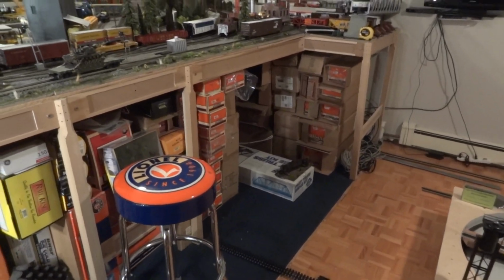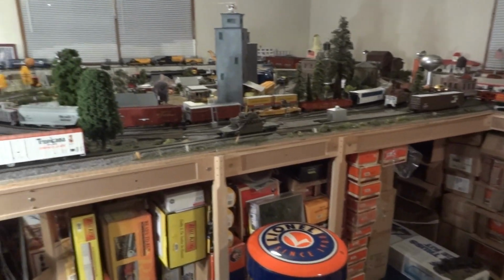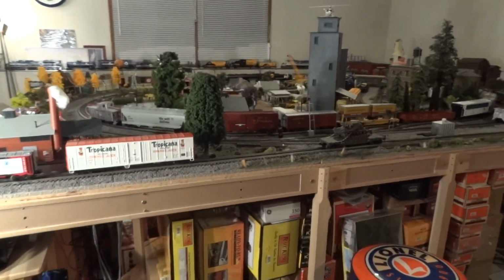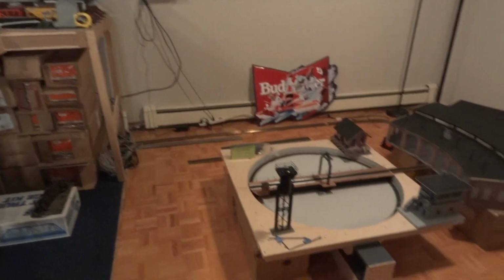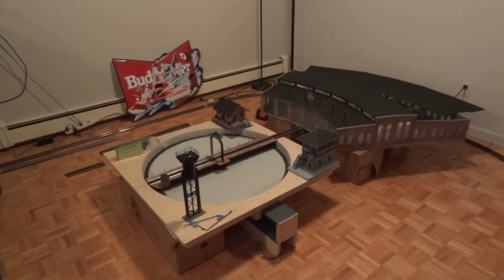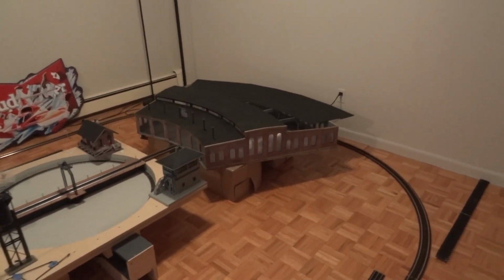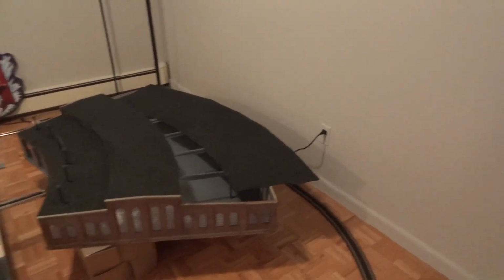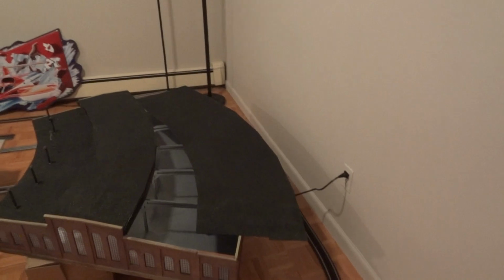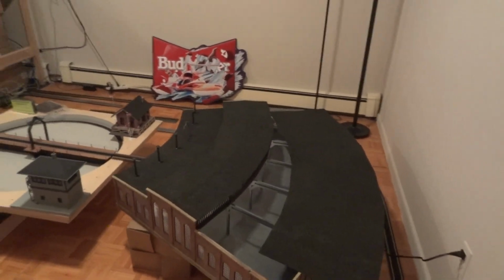And with the big boys and the Challengers, they really don't like to go on curves less than 0.72 from my experience. I know people have put them on smaller curves and some of my friends have told me that they've done it. And you know, it'll do it, but it's just a lot easier. It's a lot safer for the engine, in my opinion, to go on the 0.72 curve.